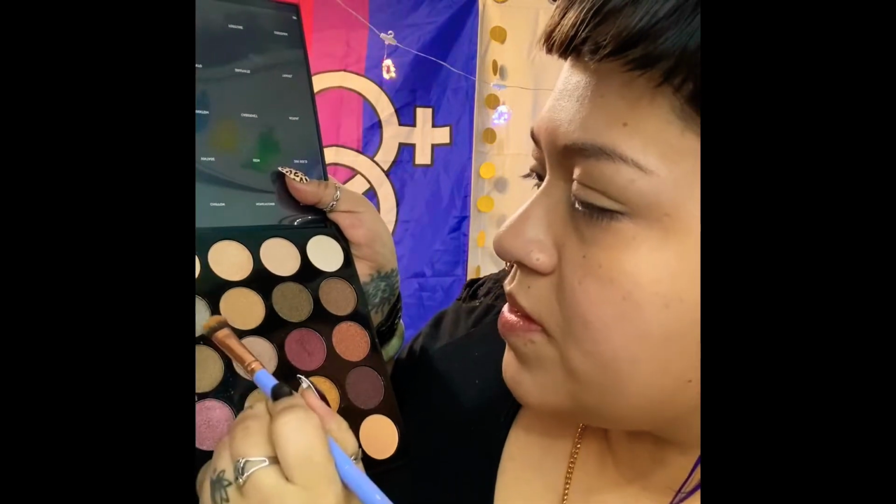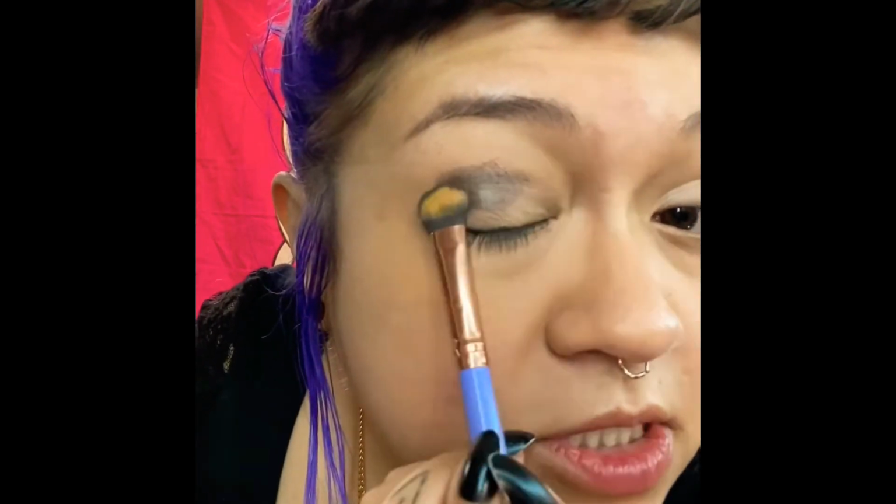And as you can see, I'm going through many palettes. Wow. I'm going to begin with this gray color and pack it on just to build a canvas. And I'm focusing right here.